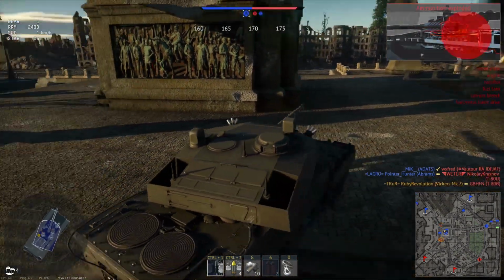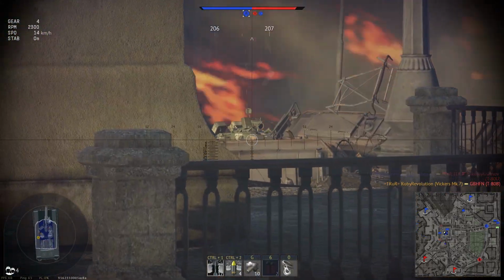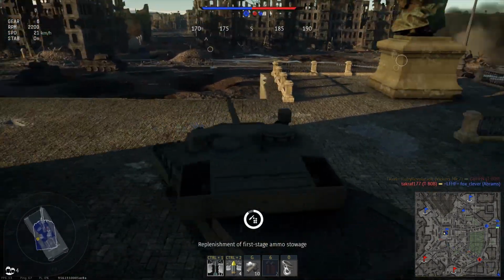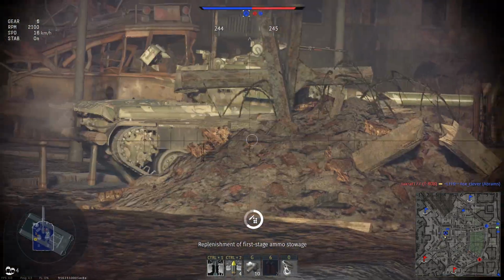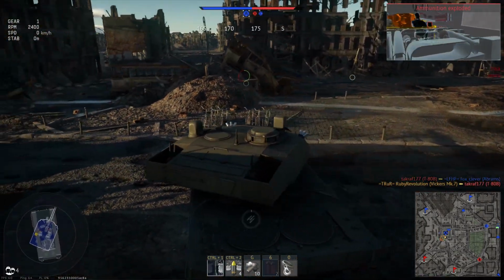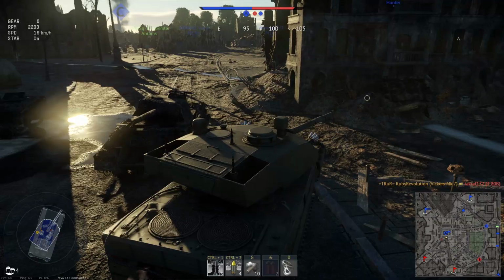Beautiful. First guy down. Somebody else, I think, somewhere. Oh no, oh, hang on, here he is. I need to get the side of him ideally. Don't spot me, don't spot me. Beautiful. This tank is so mobile and I goddamn love it. It's so much fun to play this machine.